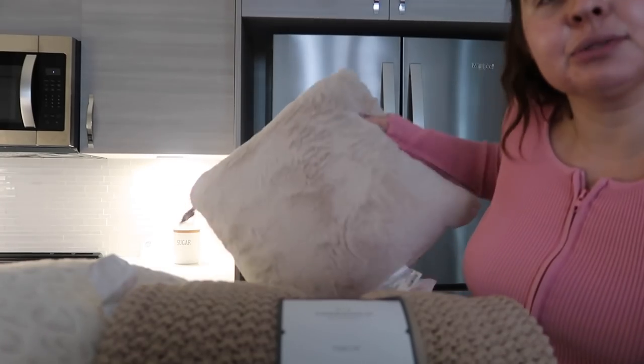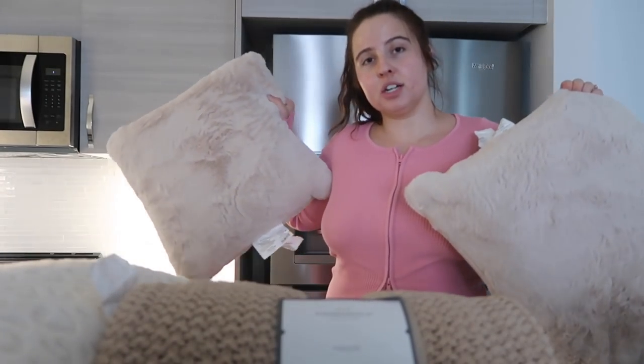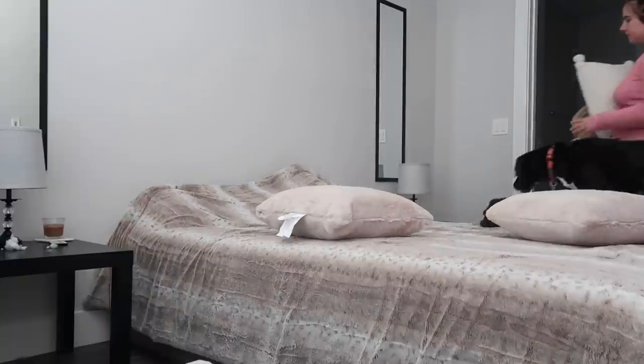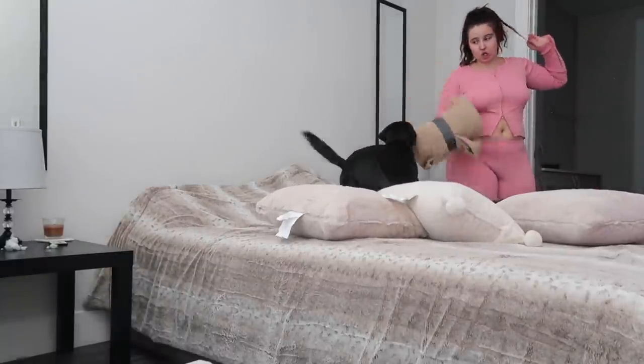But then I got these. These were $15 each. And I could have got them on Amazon, the covers and the thing, but it actually would have been more expensive. So I was like, I might as well just get them at Target. I've been up doing stuff all day. That's why I decided to go shopping. This stuff needs to get washed anyway, so I kind of just want to see what the bed will look like and then wash all the stuff.